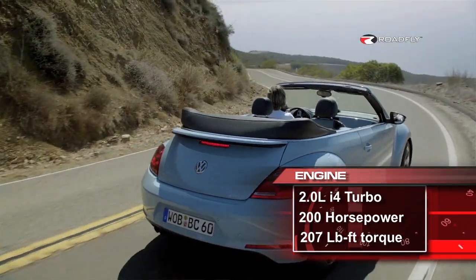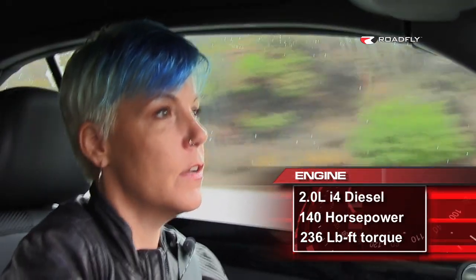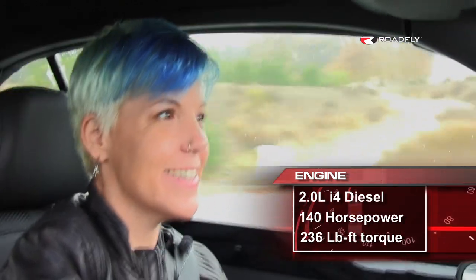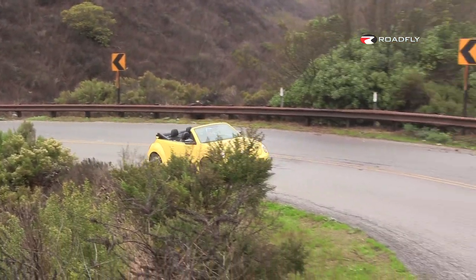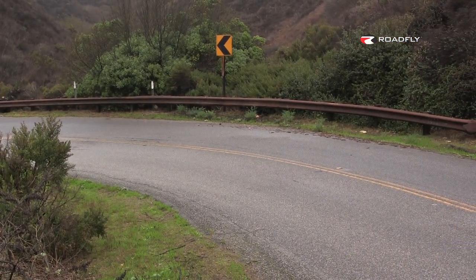Turbo lag, let me see, I'm in third gear right now at 60. Oh look, there it is. It's very responsive. The steering on this car is electrically assisted, but it's not super lightweight at parking lot speeds, and it does weight up really nicely in the corners.